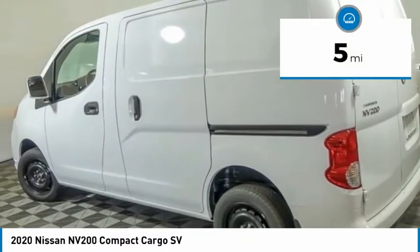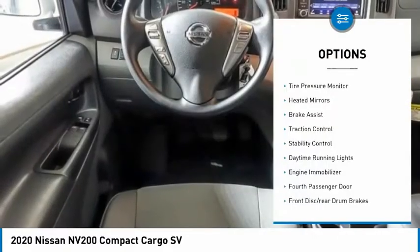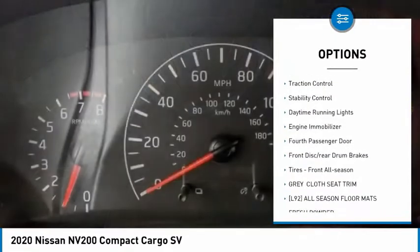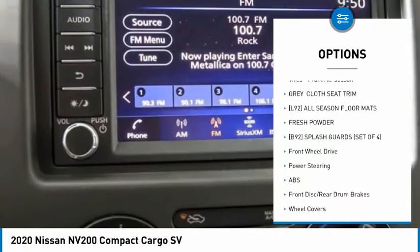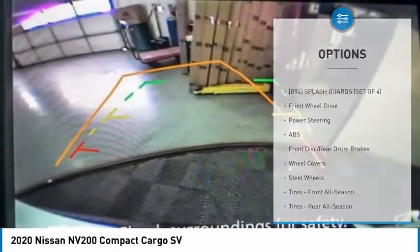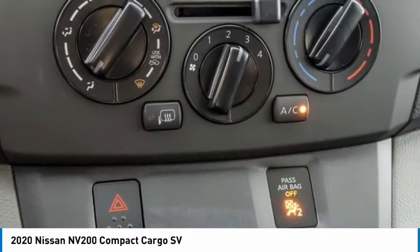This vehicle has less than 100 miles. Here are some of this vehicle's great options: tire pressure monitor, heated mirrors, brake assist, traction control, stability control, daytime running lights, engine immobilizer, fourth passenger door, front disc rear drum brakes, tires front all season.